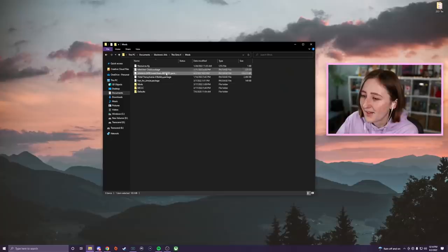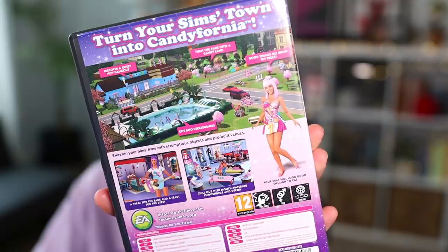Oh my god. Okay, I installed it. We might have to make a video building with this week. This is my dream come true. Katy is finally home. I don't know if you can see this, but this pack is truly iconic. Turn your Sims town into Candyfornia. It's so bad. It's so bad that it's good. And now I have it in The Sims 4.